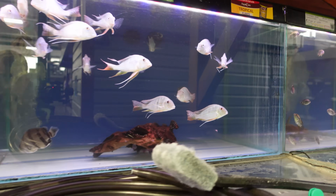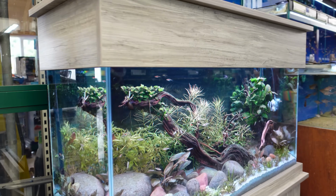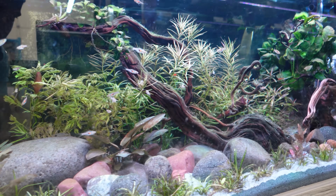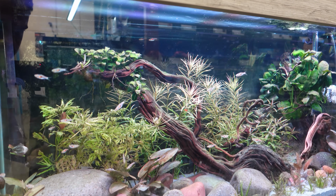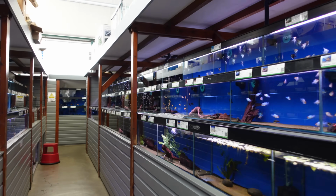Now these fish are still under quarantine. Thought I'd just capture this display tank because this is quite newly set up. Now I have come midweek, so there is a little bit of algae on the tank. They do rotate through the systems, but a really nice system. We've got, I think, some Harlequin rasboras in there. Nice aquascape tank. Moving down this aisle of the shop, see what other oddballs we can spot.